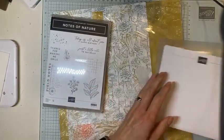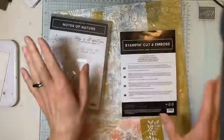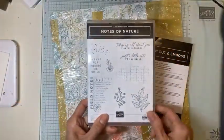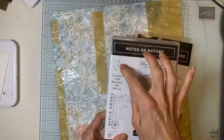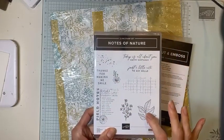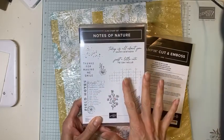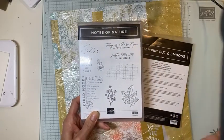Oh, those are not Notes of Nature, but that is another fun bundle. Okay, Notes of Nature. So it is a cling stamp set, red rubber, and it's different. So we've got 3 greetings, and then we've got like some background kind of textury stamps, and then a few images. I will be honest in that these kind of stamp sets are the ones that I typically don't purchase because I sort of don't ever know what to do with them.